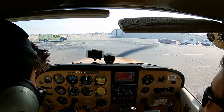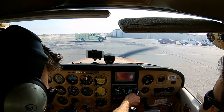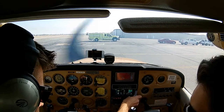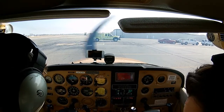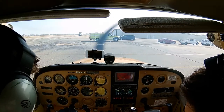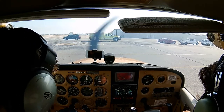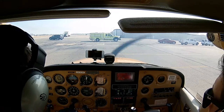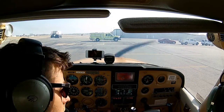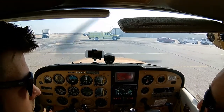Right. Go here. Radios are set. 120.8. Transponder standby, 1200. Got ATIS, got our clearance. All right. Taxi area clear. Brakes, left looks good, right.